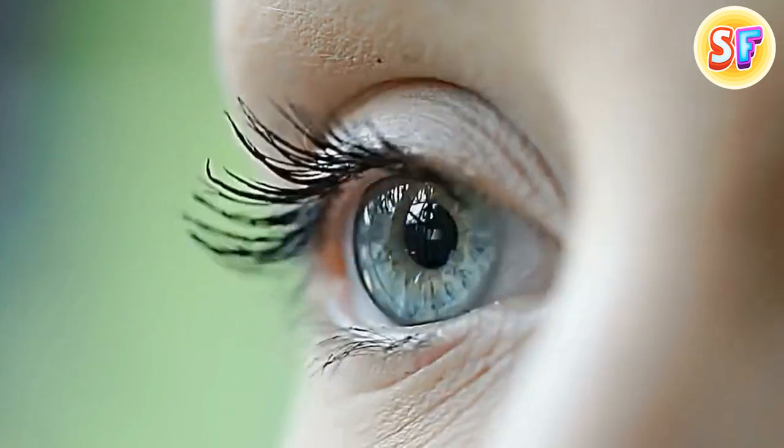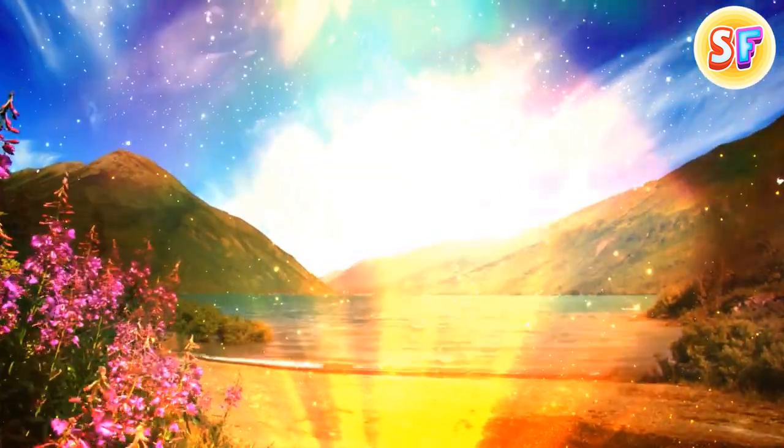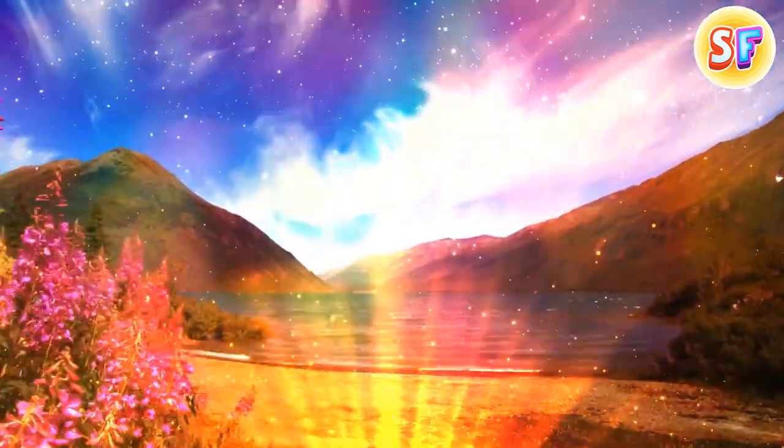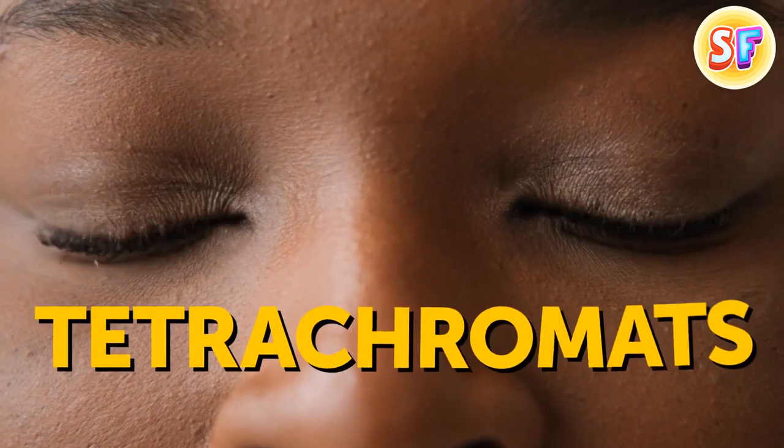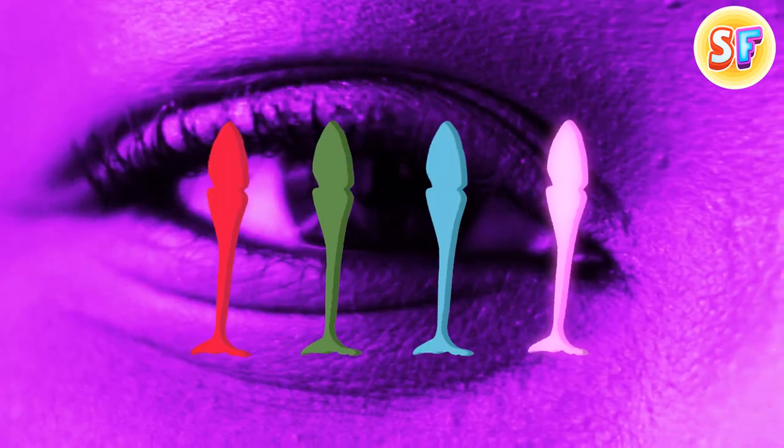The average human eye has three cones, which lets us see red, green, and blue spectrums of light. All combined, this gives us the ability to see around a million different colors. Tetrachromats see the ultraviolet shades as well, as they've got four cones in their eyes.